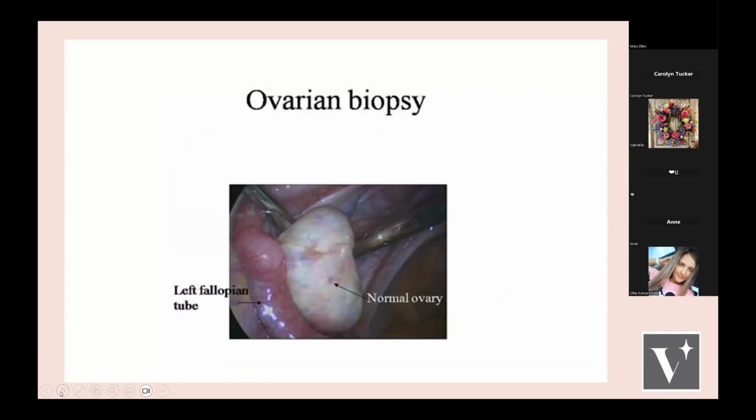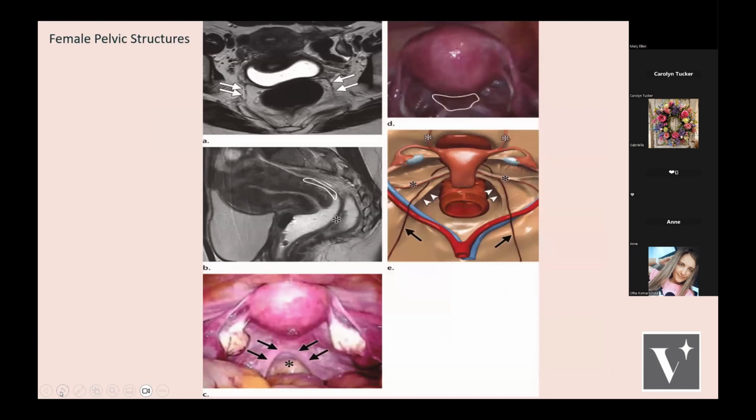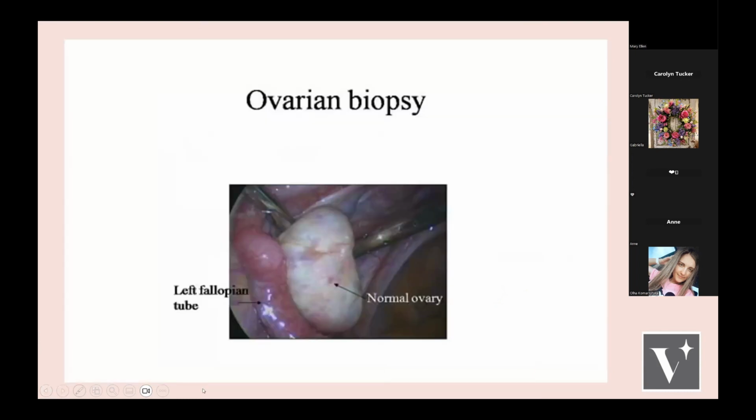And so here are some interesting pictures I thought I'd share with you. This is through a laparoscopic camera inside the human body. You can see this is an ovary. This is a fallopian tube. This is the ligament that holds the ovary in place.